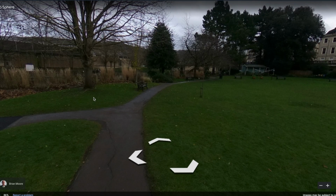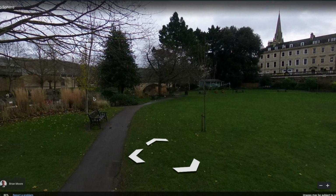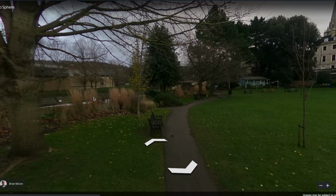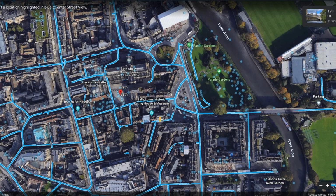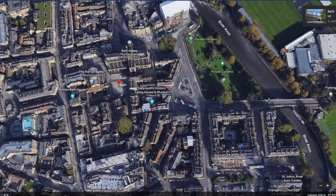Now, I'm sure at this point we're a little peckish and we want to have a small snack, so we're going to head up to our next location. And the whole point of this trip is to give you an idea of how small Bath can be and how easy it's going to be to navigate. So we're going to head up to one of the oldest buildings in Bath, and it is Sally Lunn's.